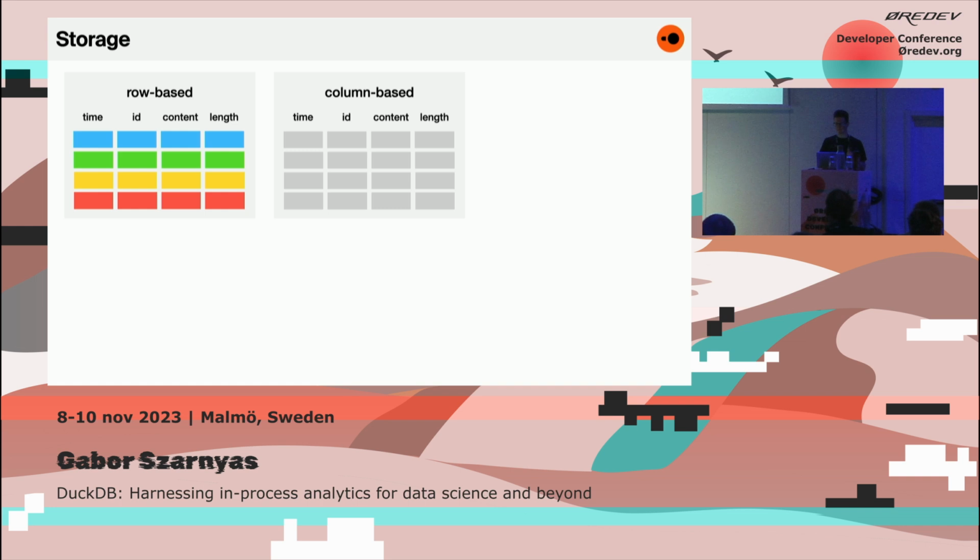But this is not necessarily great for analytics. When we often say, let's aggregate on time and then just do something with the length of the column. And in this case, it's much nicer if we have a columnar layout where the data is stored column-wise. This has quite significant trade-offs.